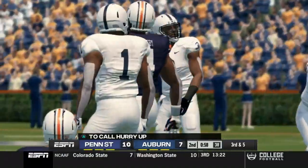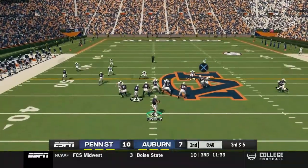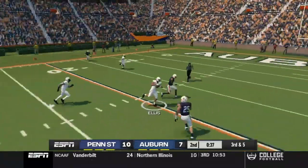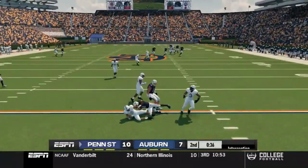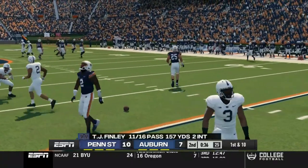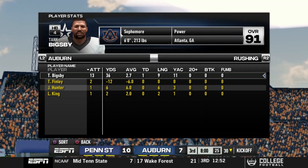So third down and 5. Under a minute to play. Need to pick up this first down. Finley throwing deep down the field. And again, it's underthrown. Picked off. Penn State gets another turnover. And we're down 10-7 at the half.